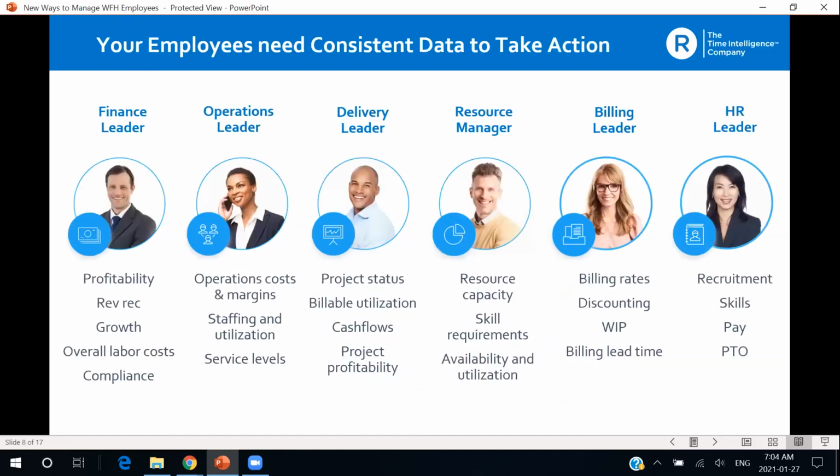And we know as organizations, you have many different roles. Maybe you have finance leaders, operations leaders, delivery leaders, resource managers, billing leaders, HR leaders. And what doesn't change is that they all need clean and accurate time, and they need to be able to pull this easily and use it for whatever their role may be. So even though they are all using this time for different reasons, we need to make sure they are able to access it with ease.